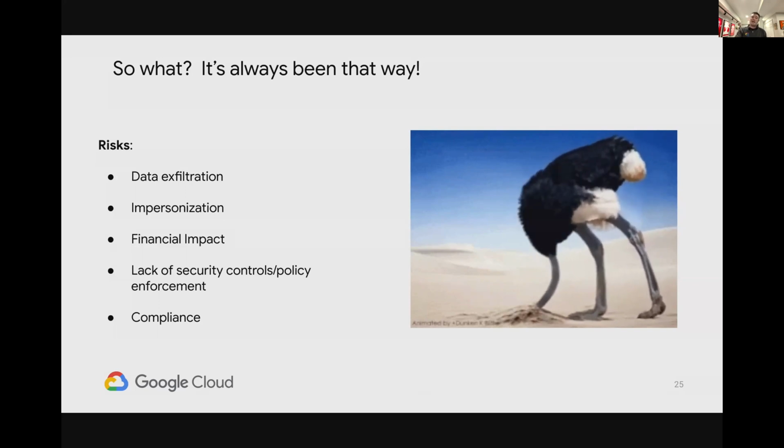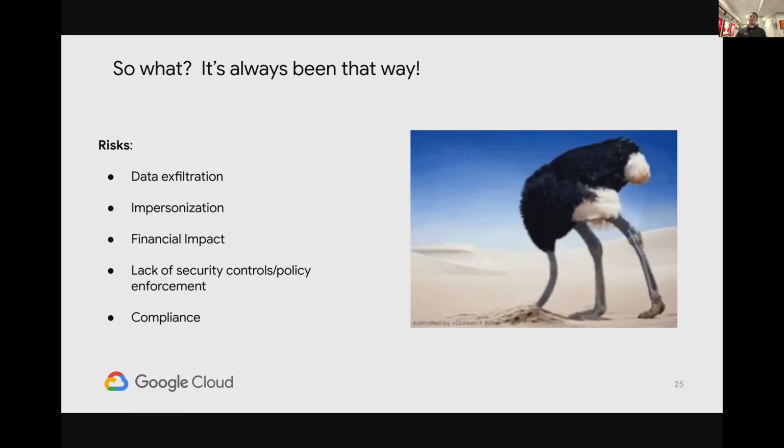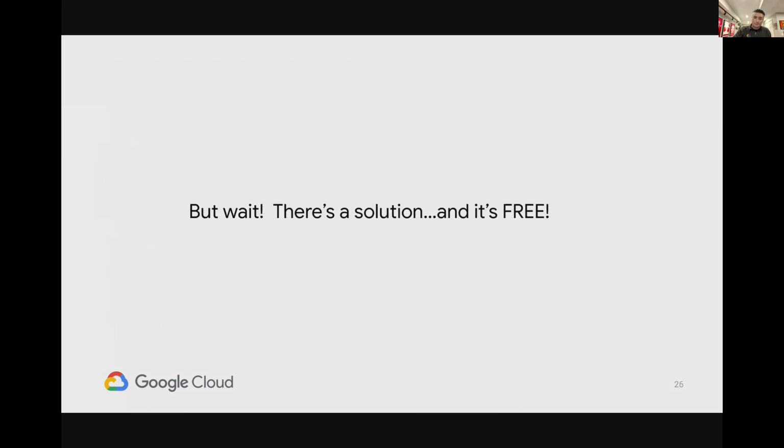We talked about financial impact and, more importantly, lack of controls and policy enforcement. You can't enforce how people are interacting with these services, where they're doing it from, password strength, rotation, all that. And that in turn all leads to compliance. If your employees are using these services in an unmanaged fashion and you have compliance requirements, they may be in violation of that and you have no mechanism to enforce that.